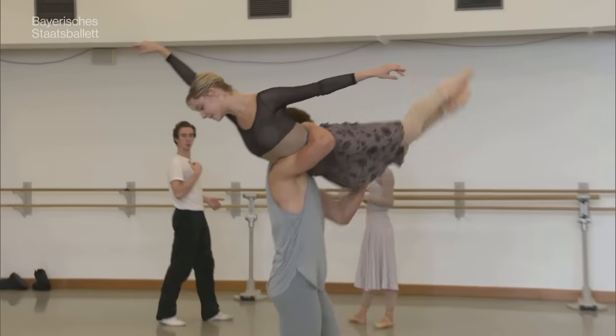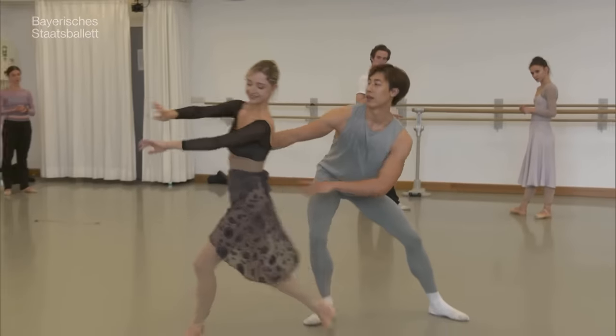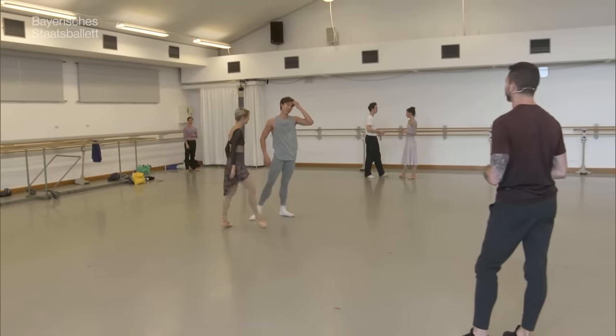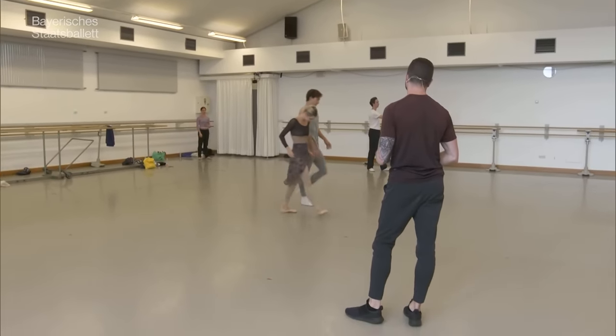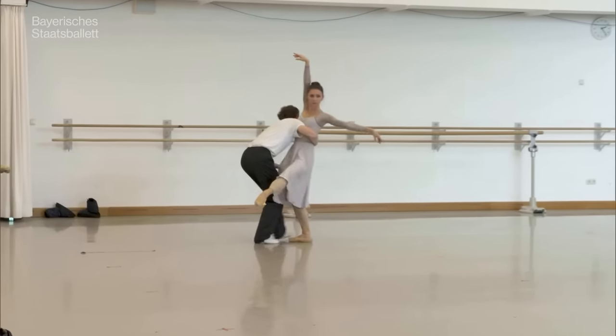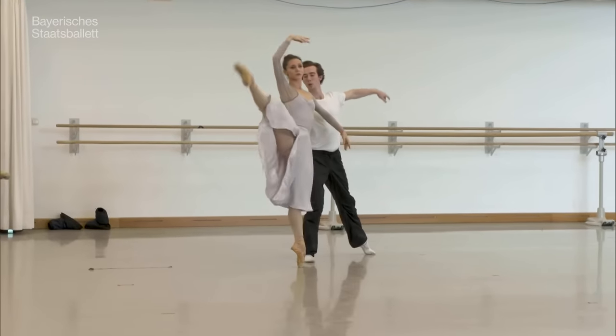Whoosh. Let her legs go. She comes through, woo, okay, yeah, a little too much. So something in the middle, meet me in the middle there, yeah? Let's try with music, okay. Right on the tendu, the pull away, please. Let's just go back to that.